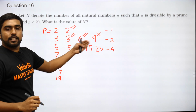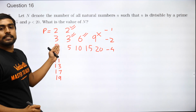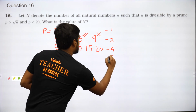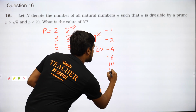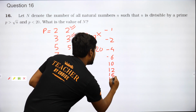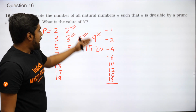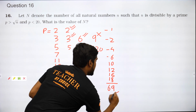I hope you guys are getting the pattern. The number of terms available will be 1 less than the prime number. So for 7, we will have 6. For 11, we will have 10. For 13, we'll have 12. For 17, we'll have 16. And finally for 19, we will have a total of 18 terms. So when you add all these up, you will get the answer as 69.